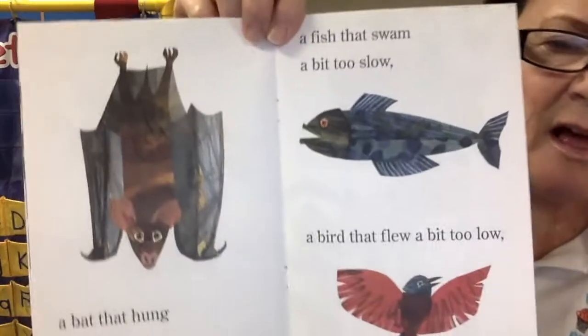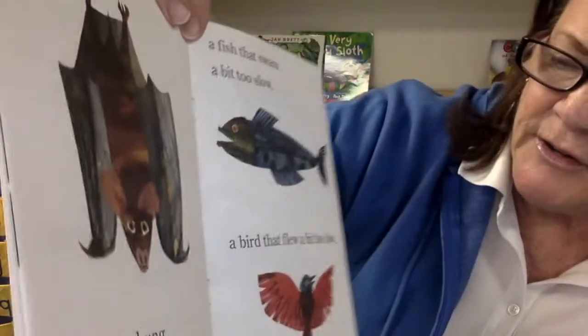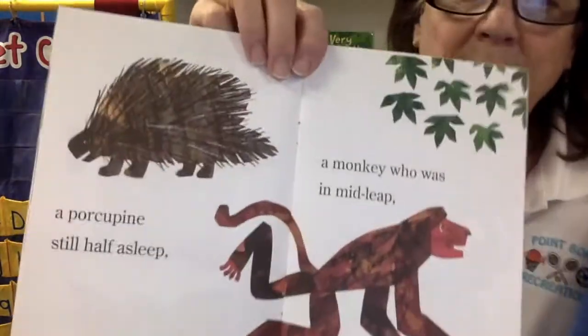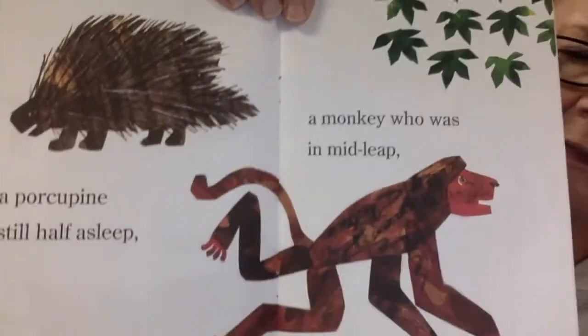A bat that hung from his left toe, a fish that swam a bit too slow, and a bird that flew a bit too low. He was too slow and he got him. He was too low and he got him. A porcupine still half asleep, and a monkey who was in mid-leap. Oh my.